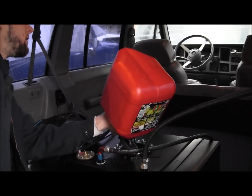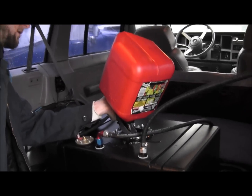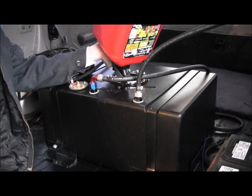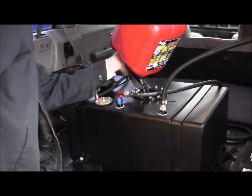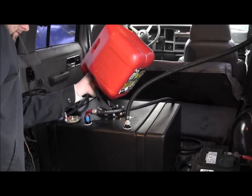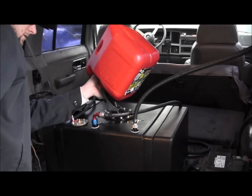Yeah, can't you fill it up any faster? So how many gallons is this container? Your fuel cell? 15, I think. 15, okay. Factory tank is what, 20-ish, 22, something like that? It was 18. That's not losing much.